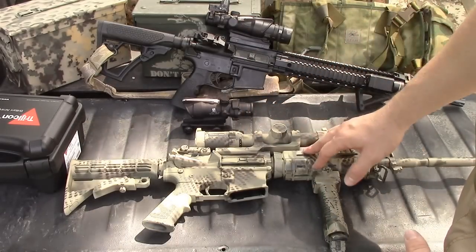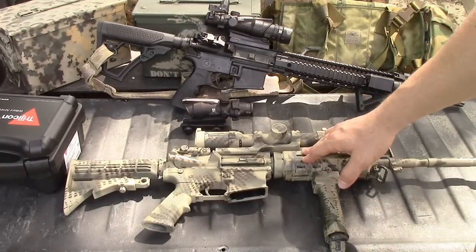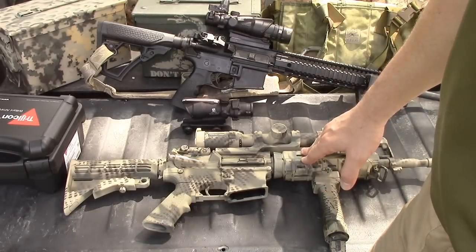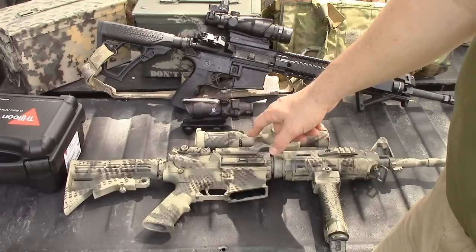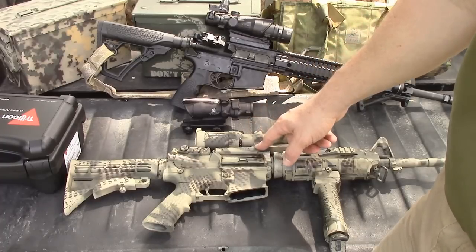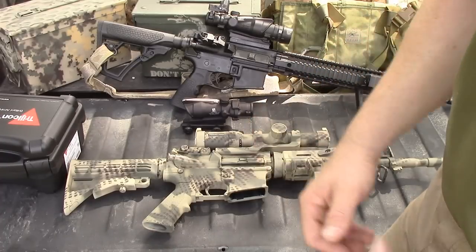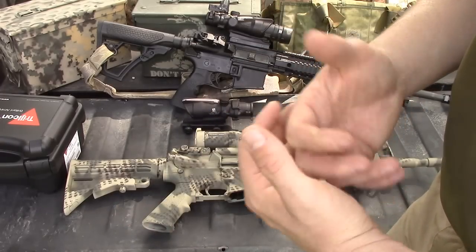So I don't really see that's a big deal, because if you're engaging targets at distance and whatnot, you're probably already going to have it maxed out to 8x anyways. They do offer this particular scope in a 6x model. Okay, so again, this is the 8x model. There is a 6x variant that you can also check out if that's the desired magnification setting that you want.